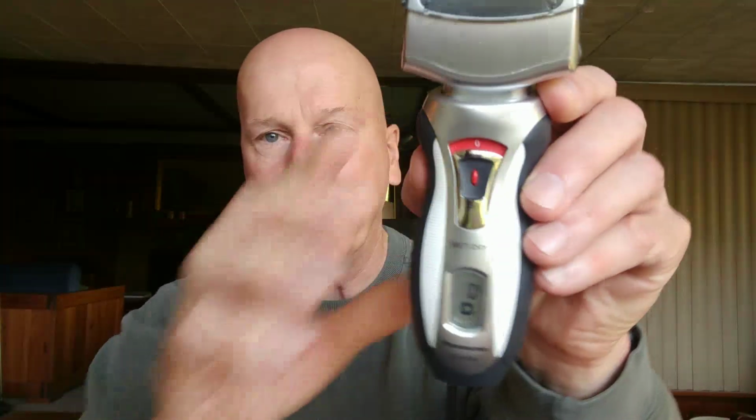with this Panasonic here, you can see I'm just about on 0, blinking there, which means you always have to have this charger at the ready. You probably get a 5-minute shave from this right now, even though it's reading 0. But you have to charge them.